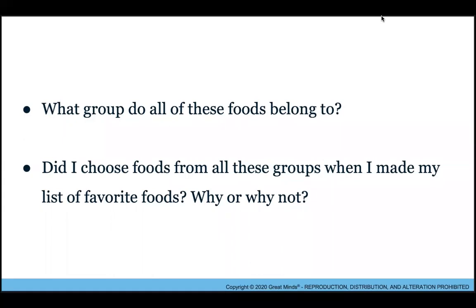The first is, what group do all of these foods belong to? The second is, did I choose foods from all of these groups when I made my list of favorite foods? Why or why not? If you would like to discuss these questions with a learning partner after I show each of the illustrations, please pause the video after I display the first two pages. I will repeat the questions just in case you do not remember them once the illustration is displayed.